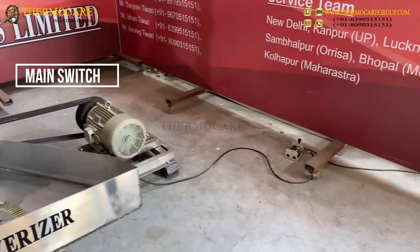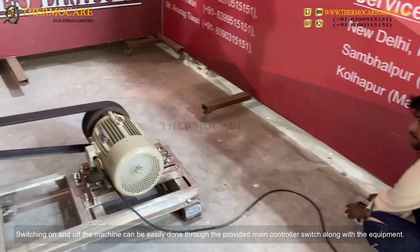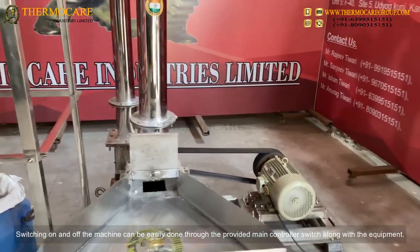Main switch. Switching the machine on and off can be easily done through the provided main controller switch along with the equipment.